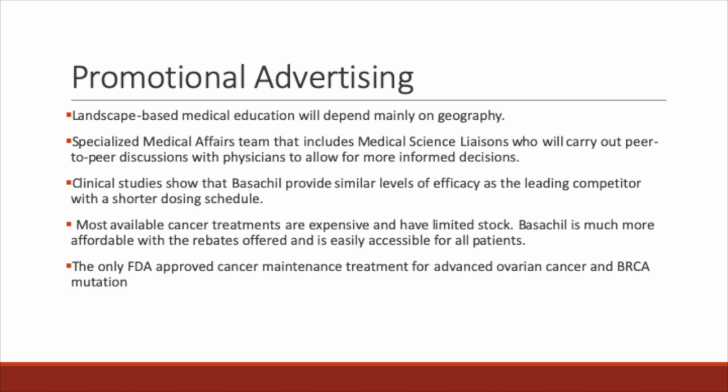We have a specialized medical affairs team that includes medical science liaisons to carry out peer-to-peer discussions with physicians and allow for more informed decisions. Our clinical studies show that Basicil provided similar levels of efficacy as the leading competitors with a shorter dosing schedule. So not only do we give them the same effect, we give the same effect with fewer doses required.